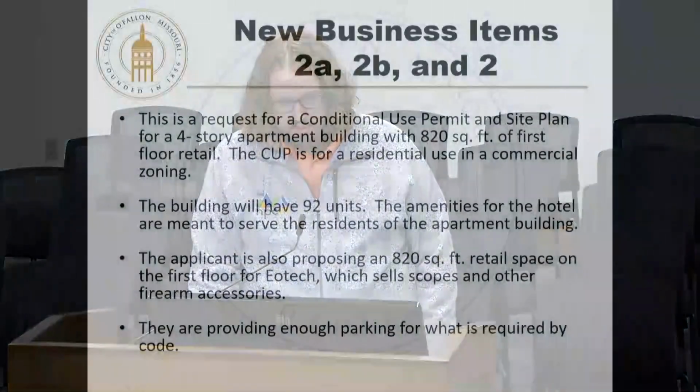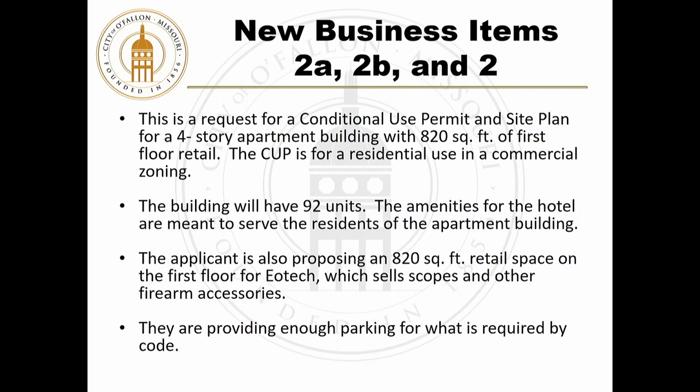Okay. Next is new business items 2A, 2B, and 2C. This is a request for a conditional use permit and site plan for a 4-story apartment building with 820 square feet of first floor retail. This is the Caledonia Flats that we've seen a few times already. The conditional use permit is for residential use in a commercial zoning. The building will have 92 units. The amenities for the hotel building across the street are meant to serve the residents of this apartment building.